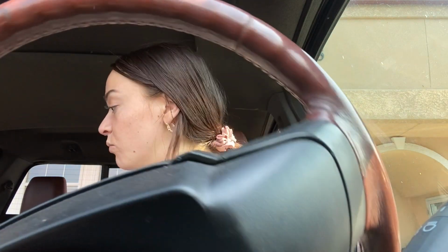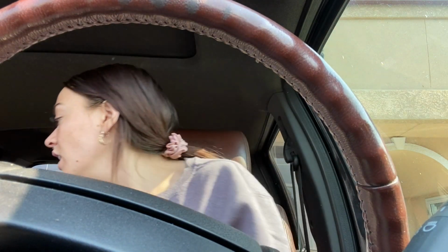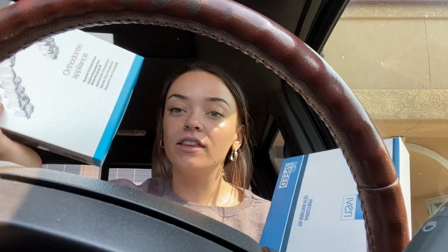First of all, I had no idea I'd be getting little elastics. It feels weird. I have a top piece, you can see it, and then I have a bottom piece. And they gave me so much stuff. First of all, I'm not talking as weird as I thought I would be, especially when they first put it in, because it feels weird. There's a lot going on, but they gave me all kinds of stuff. They gave me a whitening kit and, you know, like 39 of these things.